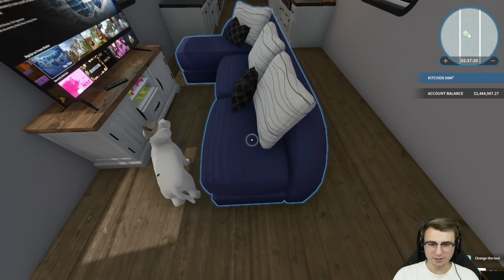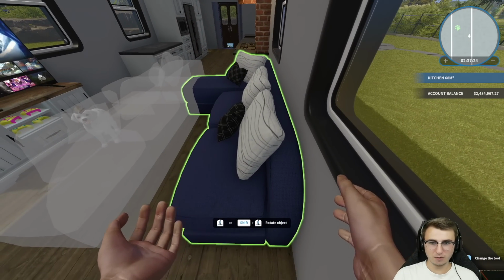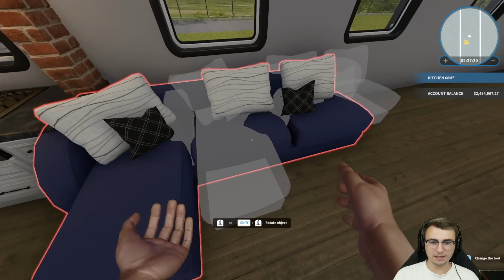Okay, she's moving. Now's our chance. Here we go. Back it up to the wall. I think that's actually pretty good. It could even move a little bit to the left.